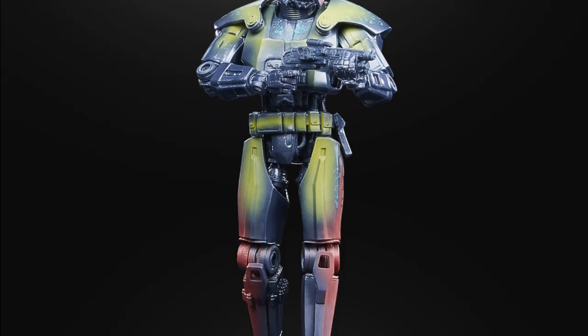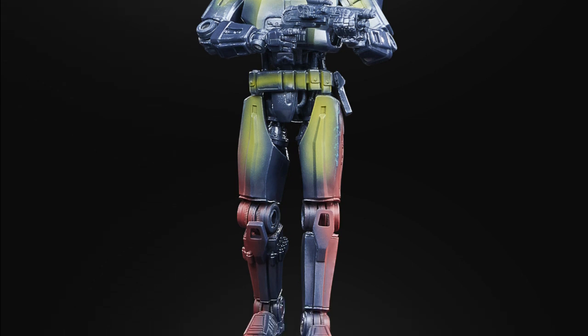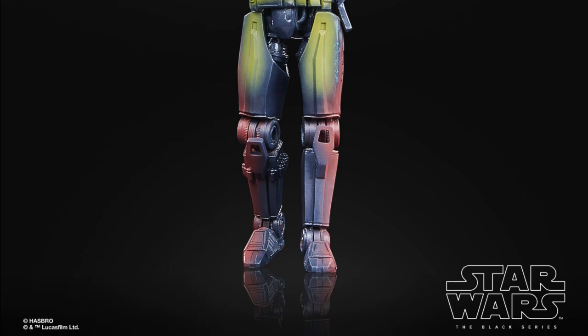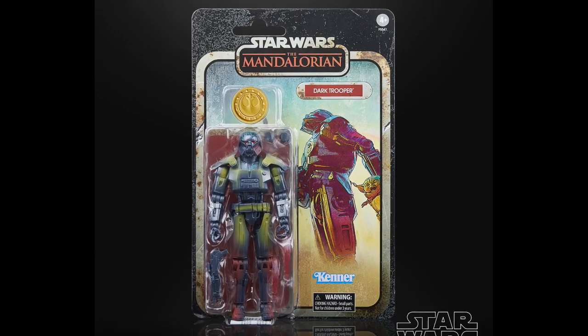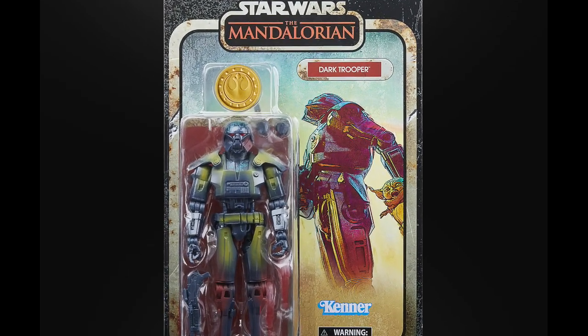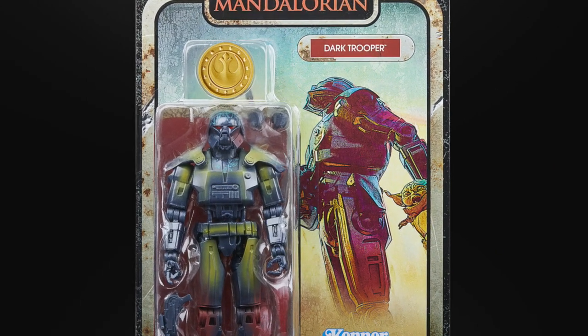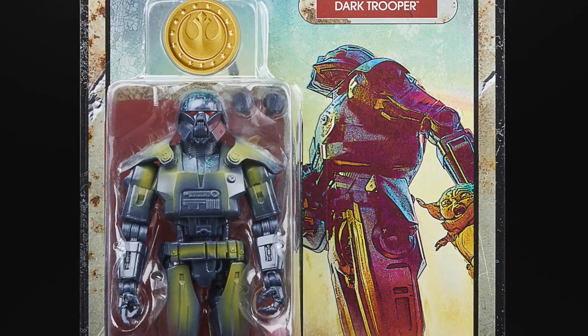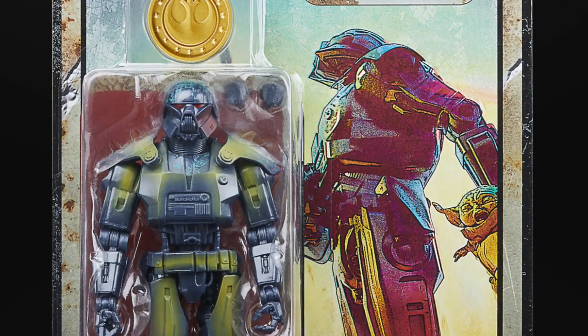Okay. So, for the rest of these credit collection Black Series figures, I'm only going to read the parts that are different because 2 or 3 sentences are exactly the same on every single one of these. So I'll just read what's pertinent to that figure, all right, from here on out.